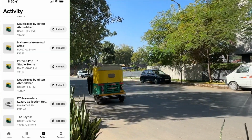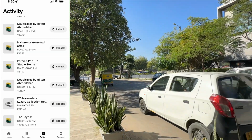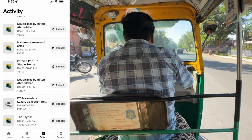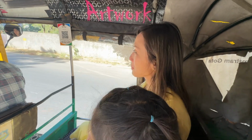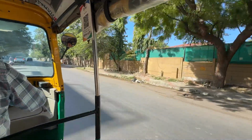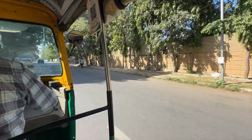By the way, you can order these through Uber, especially if you don't speak the language or don't want to bother with the bargaining. I loved riding in the rickshaw. It's cheaper, it's just as fast because you can zip through the traffic, and just getting some fresh air is really nice.